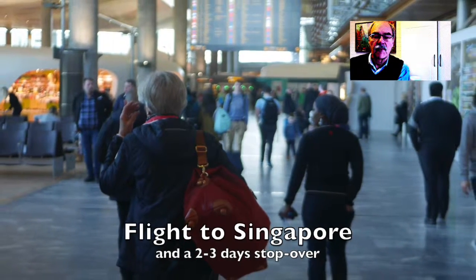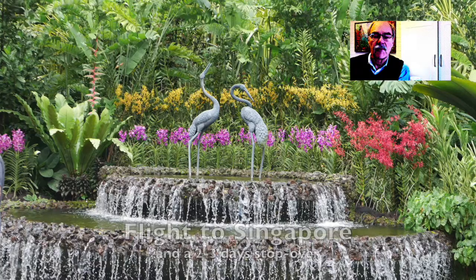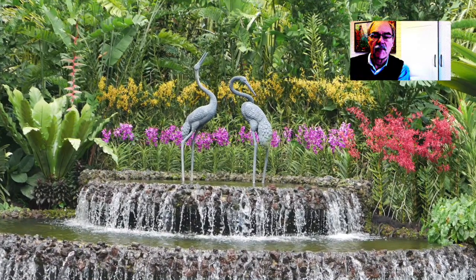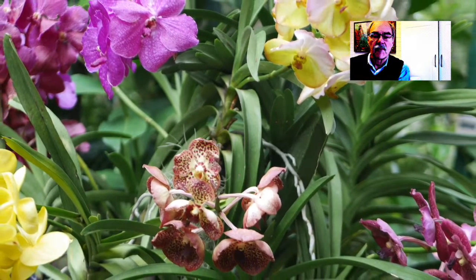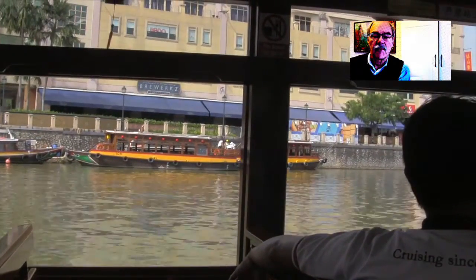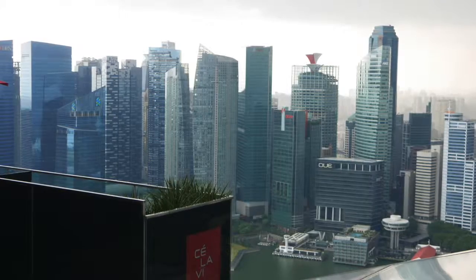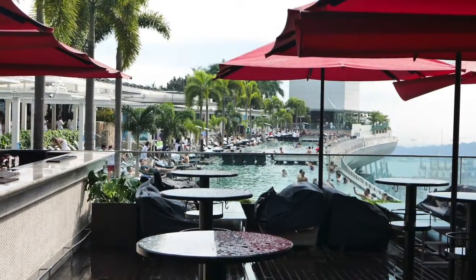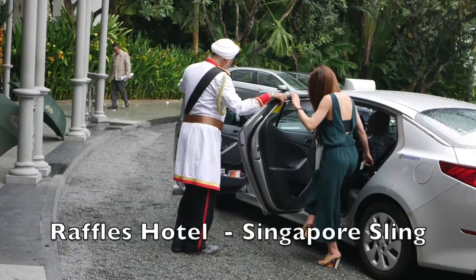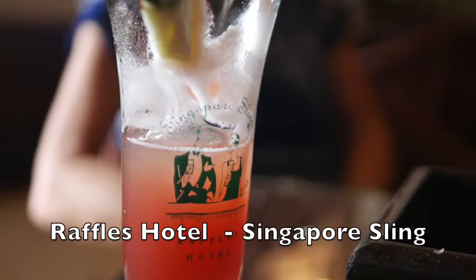To start with Singapore, it's a very nice place to make a stopover. Get a centrally located hotel, go to the Botanic Garden, the Orchid Garden, which is fantastic, and I would suggest that you take a boat trip on Singapore River, visit Marina Bay Sands Hotel, and see the view and the swimming pool on the 57th floor, and of course visit Raffles Hotel and have the Singapore Sling drink.